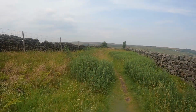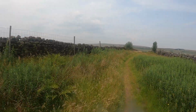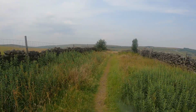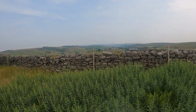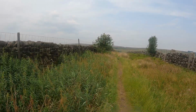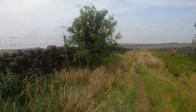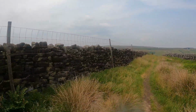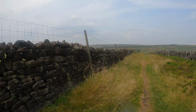This is just a gorgeous section of path. Dropping down into the valley again. Excuse me, my mouth is full of aniseed balls at the moment. I don't know if you can see over there. The heat's picked up a bit. Yeah, it's getting a bit warm again. I've just got to get over this hill in front of us, that'll take us down to Ickornshaw.